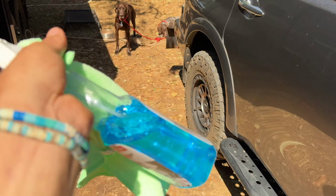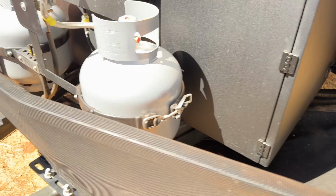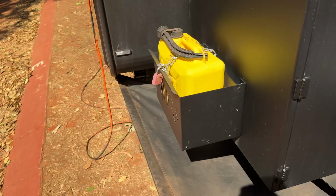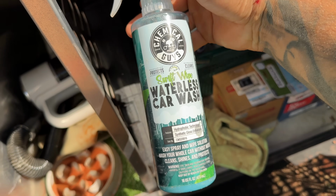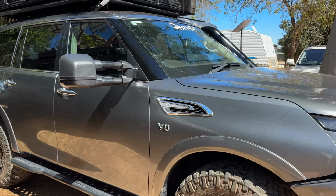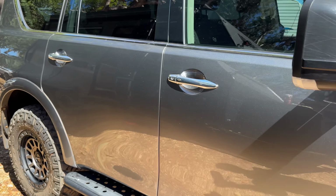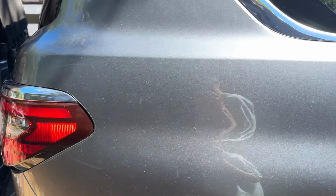So I just go around and I'm going to do the windows, and I always give it a little spruce up with, I've got a waterless wash. I use this, and that seems to work just fine. Much better. Look at that. Beautiful.